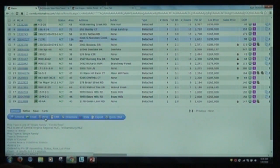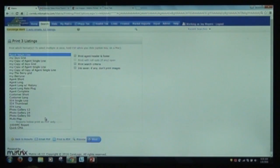So I picked 3 properties. I want to print them. Pick them, go down to the bottom of the screen, find the button that says print and click on it. Now choose the report you want to print from this list. If you're sending this to a client, you're going to probably either choose the customer short or the customer long report. Short's going to give less information, long is going to give more.